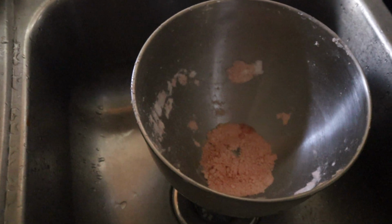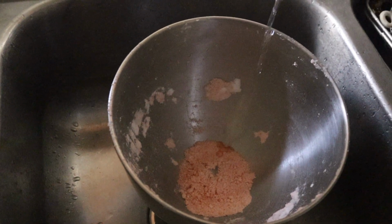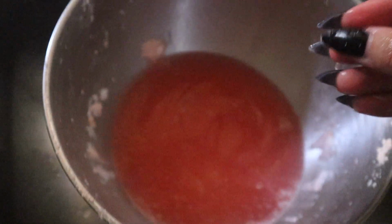Alright guys, my camera shut off suddenly and I wanted to show you what the finished color would look like. So this is the color. It looks kind of red in the camera, but it's actually pink. This is how your bath will look after you use it, and the floor of your shower when you're done using it.